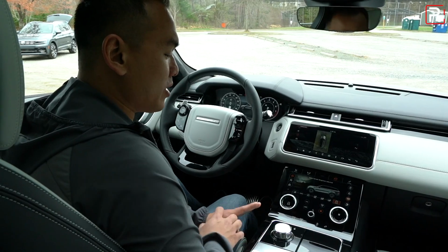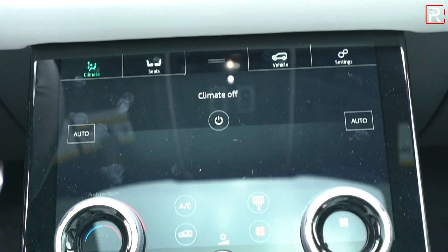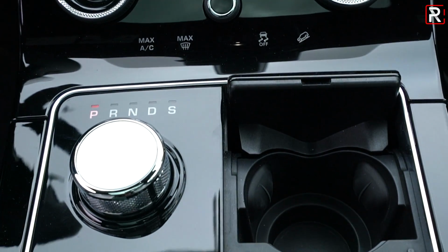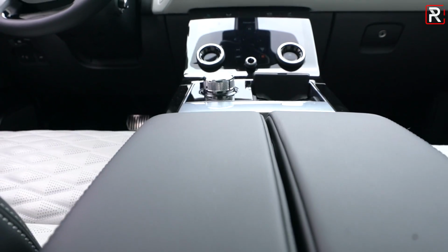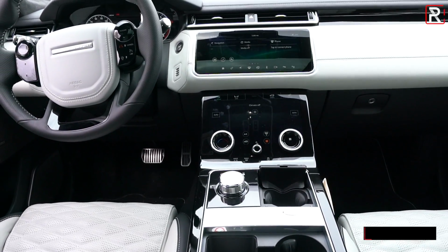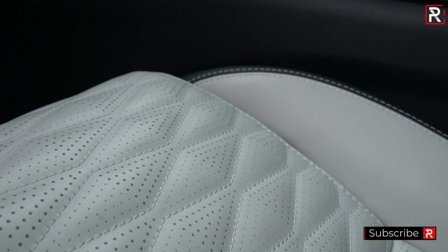Now, looking at the rest of the center stack, you can see you have these two big dials over here. This can either control your seat controls, your automatic climate control. You have a little small dial here for your volume. There's a little small cup holder over here. There's 2 cup holders over here, and you have a little bit of a storage area over here. Keep in mind, some competitors do offer a little bit more storage in this car. It's kind of lacking.